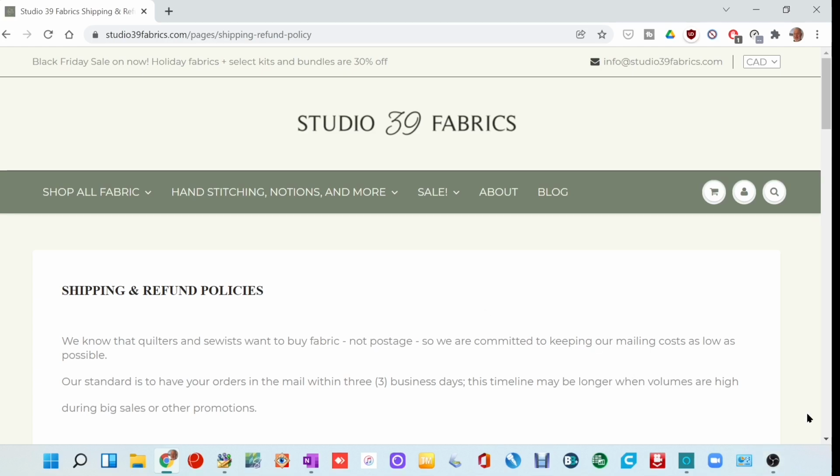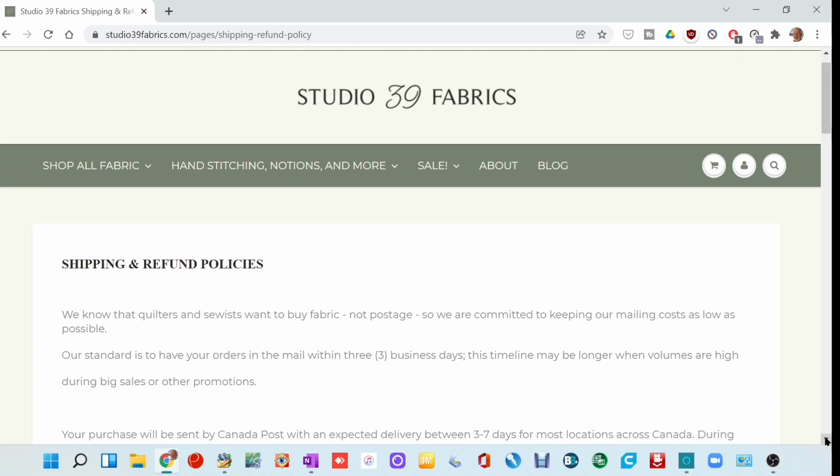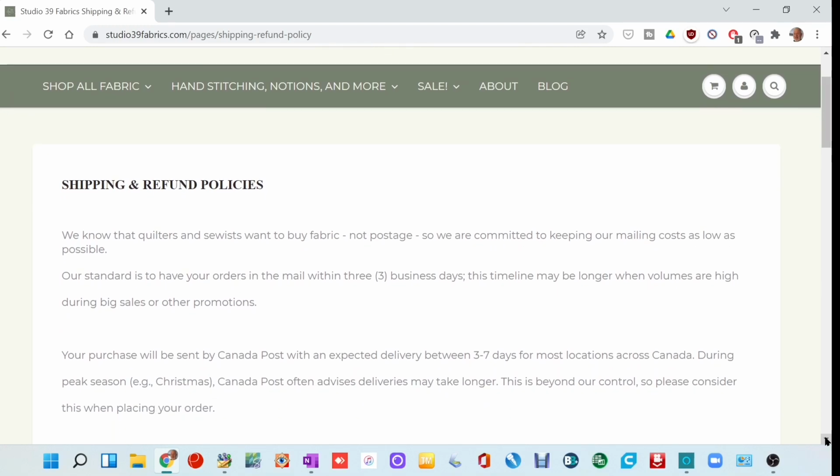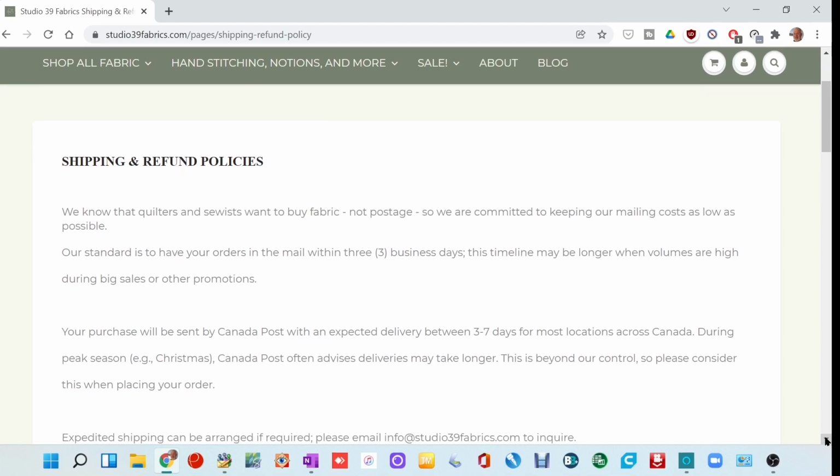They're committed to keeping our mailing costs as low as possible. Standards are to have your orders in the mail within 3 business days, as time might be longer when volumes are high during big sales or other promotions. Your purchase will be sent by Canada Post. Yeah, okay. During peak season, speed shipping can be arranged if required.